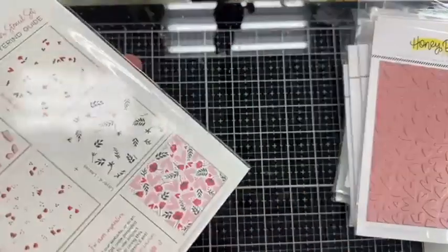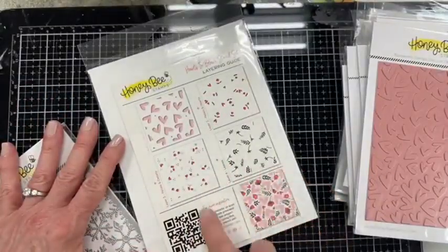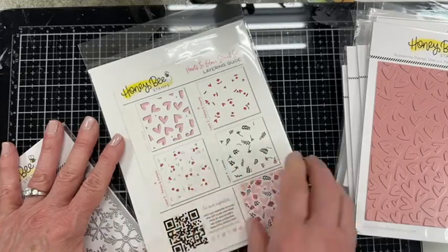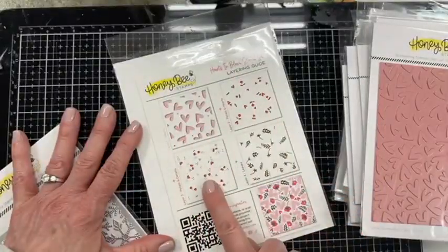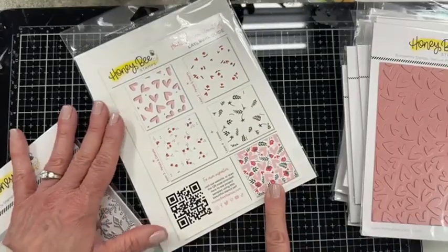Couple new stencils. And in this stencil, you get the little layering guide, because you can see there's three or four stencils in here. So you have the first, which you can use by itself, the second, the third, the fourth, and then you end up getting this design in the end.